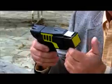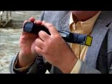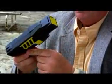So we've changed to another method of stun, non-lethal series. We use the advanced taser series. This is the M18L, L for laser. And where the laser hits is where the probes are going to hit. And this is a 30,000 volt, a 50,000 volt that goes 15 feet.